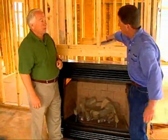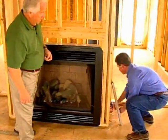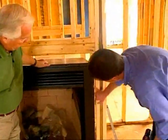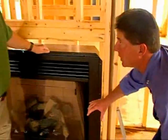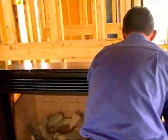All right, let's attach it to the framing now. So take our drywall screws. Show me the ropes. Let's take a standard drywall screw. One of the nice features of the direct vent is the full-length nailing flanges. Once the product is in place and we secure it to the framing, it can't move because a lot of other trades come into contact with our fireplace after we leave the job site. Good. So we're going to make sure it's good and secure.